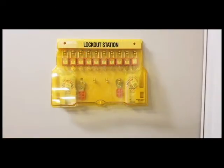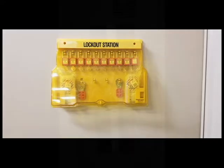By the north exit, we store our lockout station. We have our students lock out anything that could be turned on just like out in the field, so that way they can practice the safety procedures that they're going to use when out in the industry. The primary reason we want them to do this is so that they are very familiar with the systems that they're going to have to use, and also to help protect themselves from getting injured.